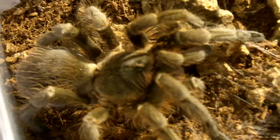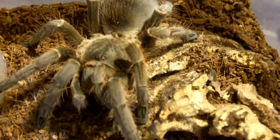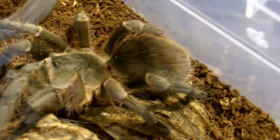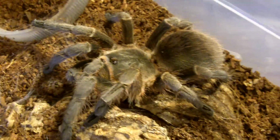Okay, this is the last Acanthoscurria I have. This is a female Acanthoscurria juruenicola, also known as the sulfur brown bird eater. Chelsea is a 2.5 inch. She used to be really calm, now she became really defensive. It's typical for the genus. Man, she looks cool.